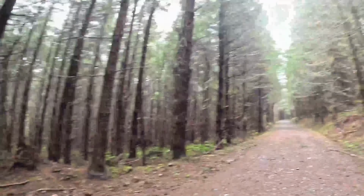We're going to go about 7 miles today, and I'm tired. Allergies are kicking my butt, but I'll try to keep this as high energy as possible. We're marching up a hill right now.